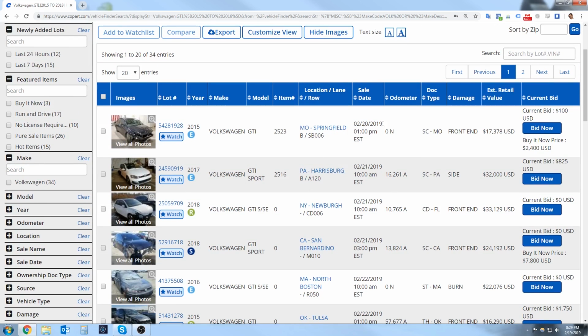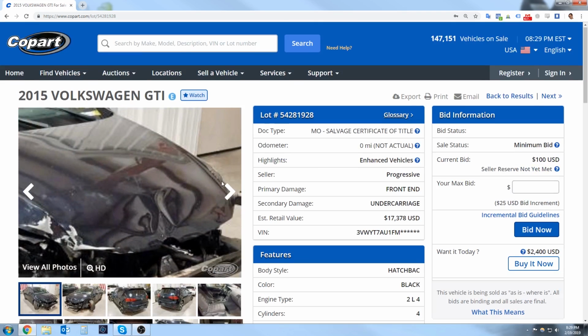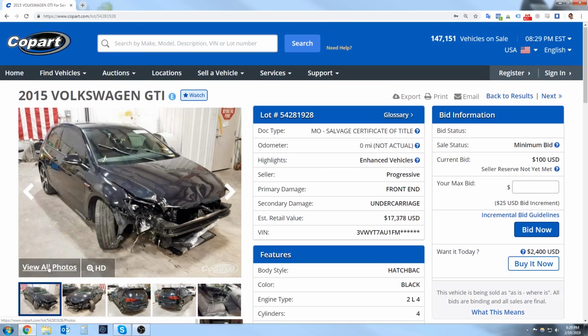We'll cover all the details on our car in the future, but let's take a look at what's out there. When you look down the list, you can see all the cars by year, then by mileage, and then the damage. You can look at the impact and see it's a front end impact. So let's take a look at this GTI with a front end impact, because our car did have a front end impact, and you can look at them to see what's up.